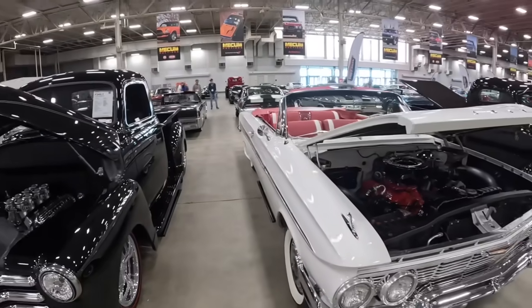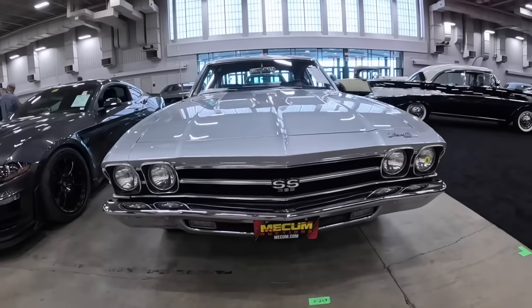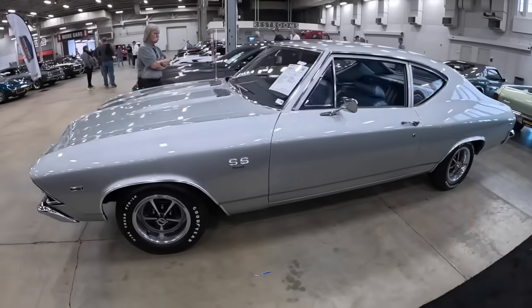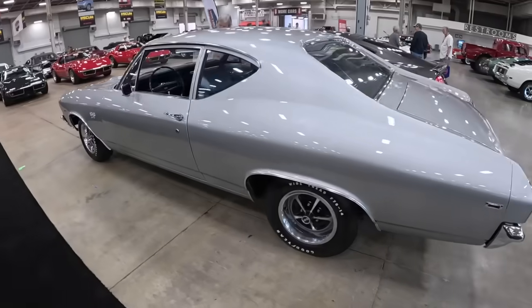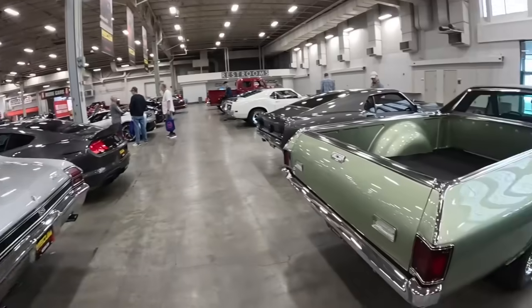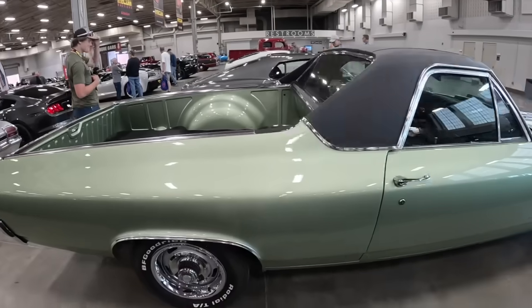Come on with your Belvedere, bub. All these cars. It's ridiculous. Yes, that's Chevelle. I have $10,000. This car sells at no reserve to the highest bidder. I've got 10.